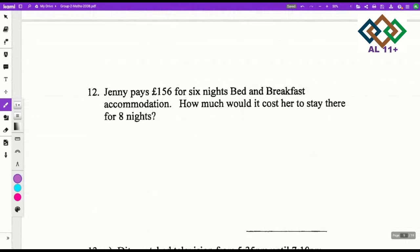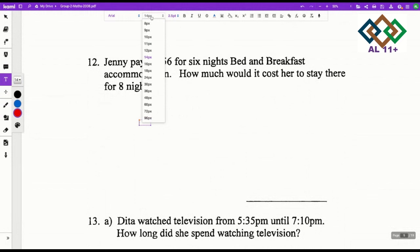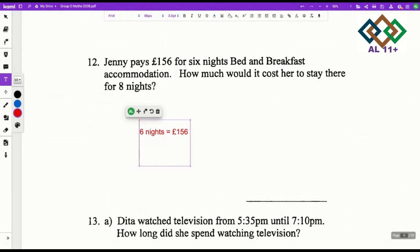So now it's number 12. It says that Jenny pays £156 for 6 nights bed and breakfast accommodations. How much would it cost her to pay for 8 nights? So you know that six nights equals 156 pounds, and let's assume 8 nights equals X. So then you would do that.